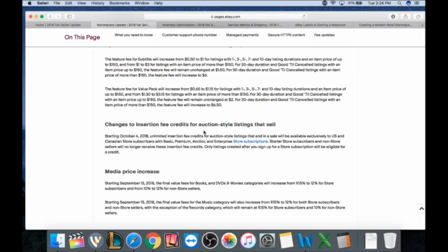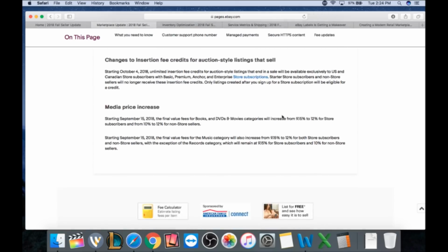Also, the value pack, which if I remember correctly is like a gallery, a subtitle, and something else, you get like 3 features. That's going to go up a little bit as well. You can see the increases there. Next, changes for insertion fee credits for auction style listings. For those of you that do auctions, starting October 4th, if your auction ends in a sale, you will get unlimited insertion fee credits. So if you pay 25 cents to put up an auction and it ends in a sale, you're credited that 25 cents. So keep that in mind. That starts October 4th.